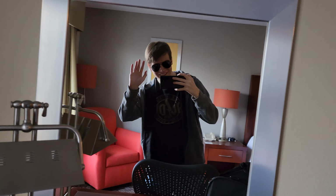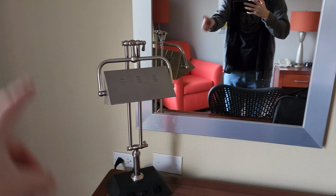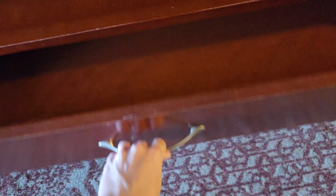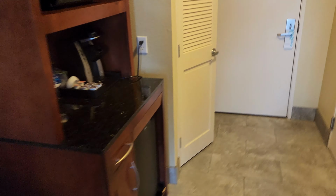That'll be cool. Then we got another mirror. Here I am again. Hello. We got another lamp. Looks like a little desk lamp. Nice big desk. Really nice office chair. Look at that. That looks very comfortable. We got another little drawer here. And then over here we have the dresser. Some drawers for clothes. And then over here, there's a little painting. Not sure what that is, but cool.